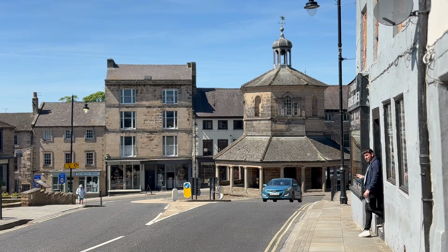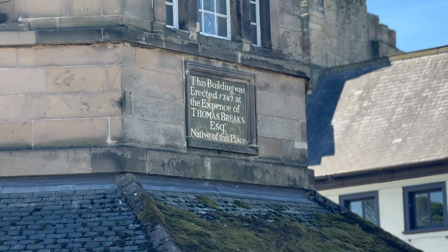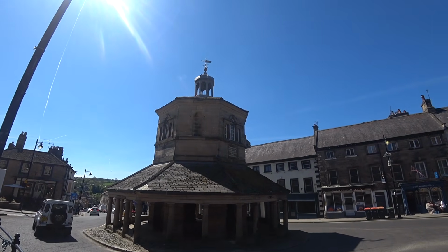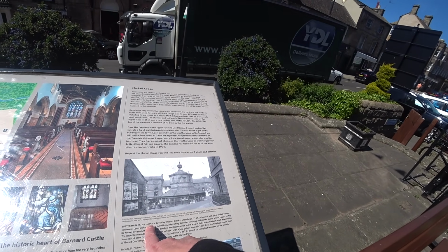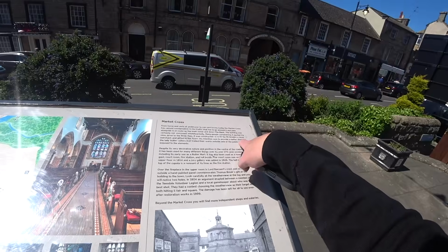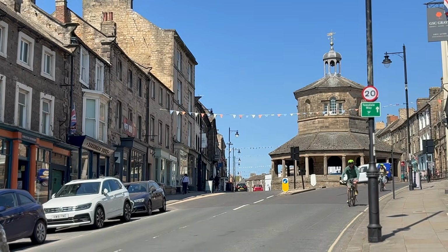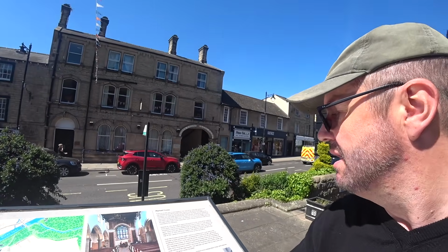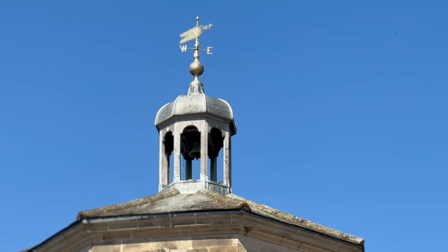This building was erected in 1747 at the expense of Thomas Brakes, who lived in this town. It's called the Butter Market, also known as Cross Market Place, from horses and carts of yesterday, and it was to provide a place for the lady butter sellers that traded their wares outside one of the public houses back in the day. But then, over time, it got turned into a town hall, a jail, a fire station and a toll booth.